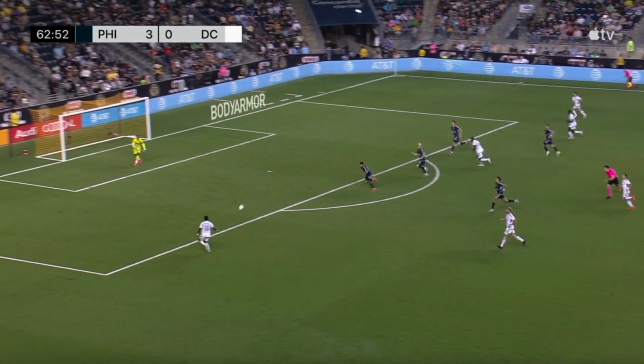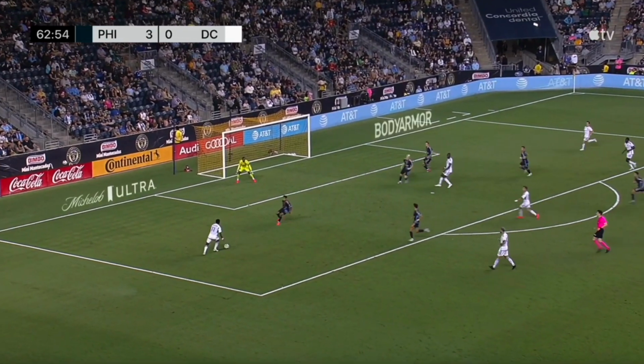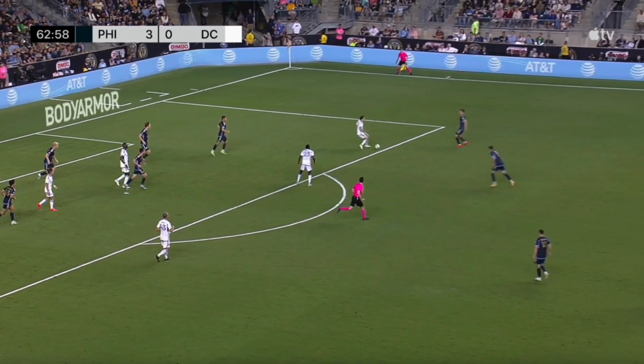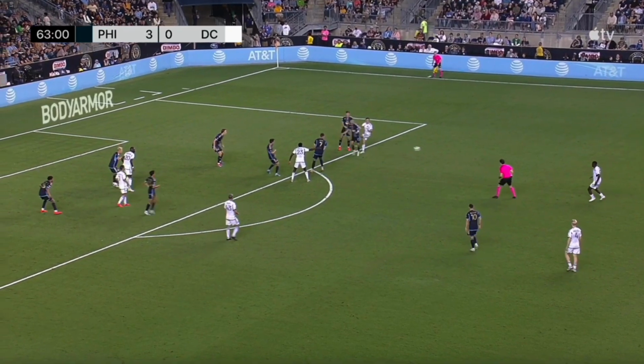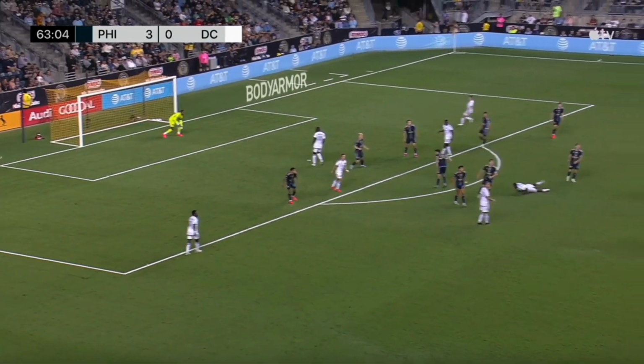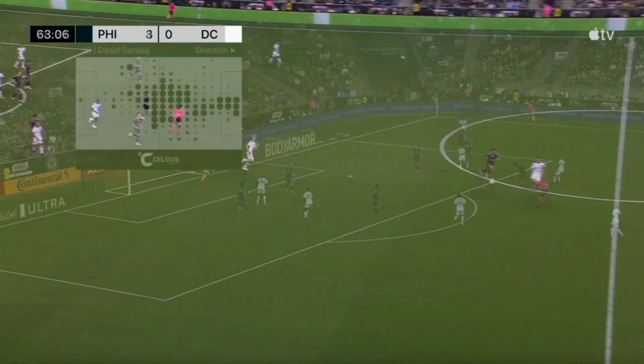Hold up play there by Christian Benteke. Ball up to Dayama. That goes off the crossbar. Deflects off of Nathan Harriel. Really could have been 3-1 there. Union do a good job just eventually clearing this away, and a couple blocks there on that play.